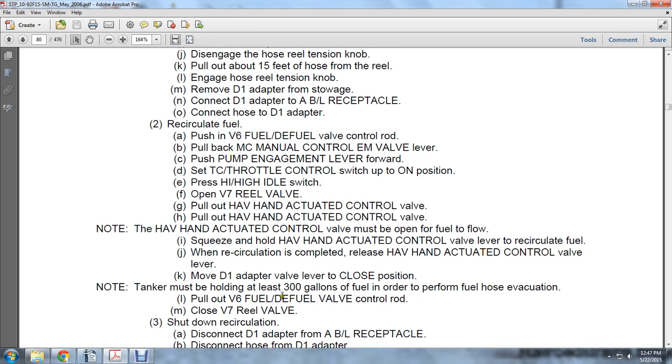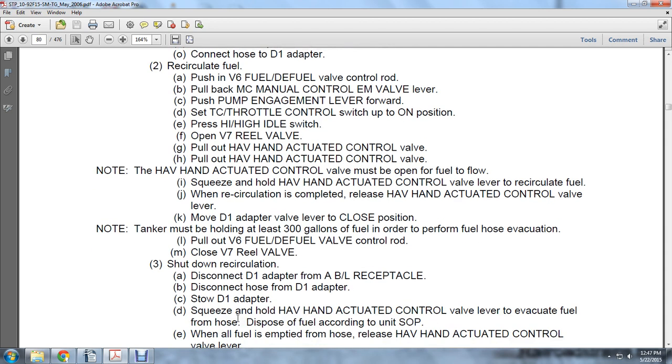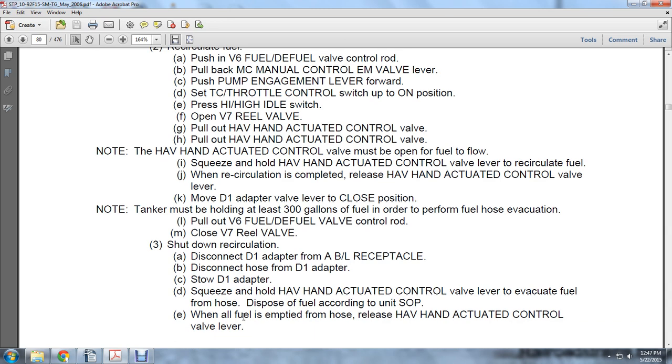Pull out the V6 fuel defuel valve control rod. Close the V7 reel valve. Shut down the recirculation. Disconnect the D1 adapter from the ABL receptacle. Disconnect the hose from the D1 adapter. Stow the D1 adapter. Squeeze and hold the HAV hand actuated control valve lever to evacuate the fuel from the hose. Dispose of the fuel according to the standard operating procedure for fuel.